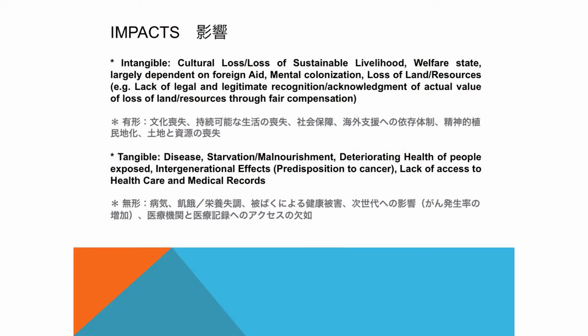And here we have tangible diseases. The people of Bikini that were taken to one of the atolls, Rongerik, which was very, very dry, one of them actually died of starvation. They became malnourished. They had to be evacuated again. And you've got basically deteriorating health of people exposed, including cancer. There are still intergenerational effects. And I must also tell you a phenomenon that happened during the Bravo incident: some of the women gave birth to what they call jelly babies, which were basically babies that looked like jellyfish.